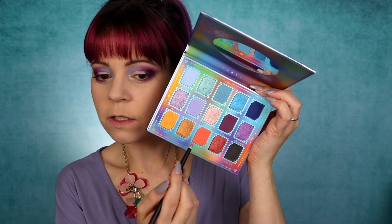I'm going to take a little bit of this orange as well because I just want to have that in the front portion of my lower lash line. Just for an extra pop of color, I'm just going to put this right here and blend it into the purple shade.